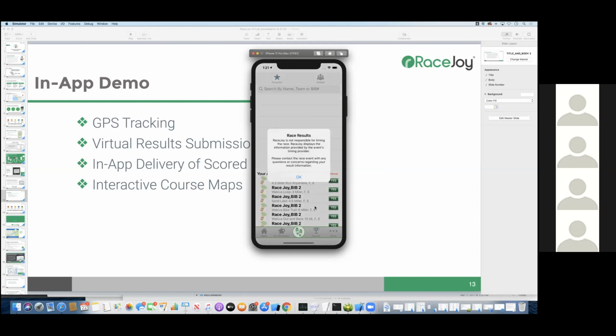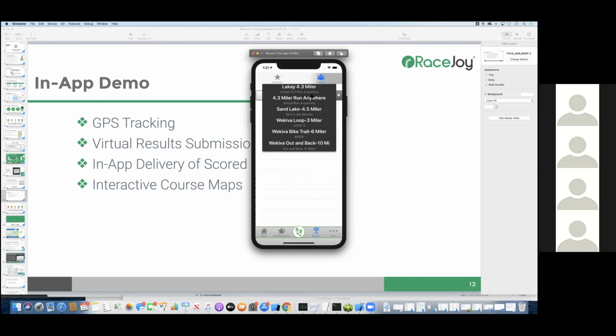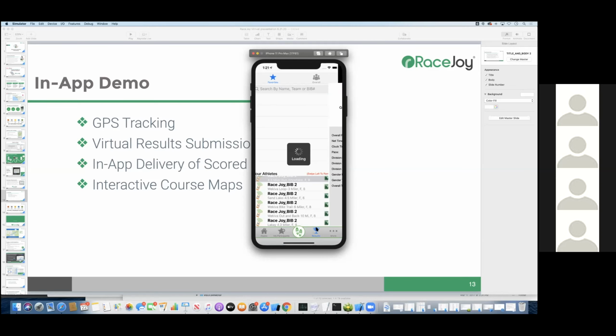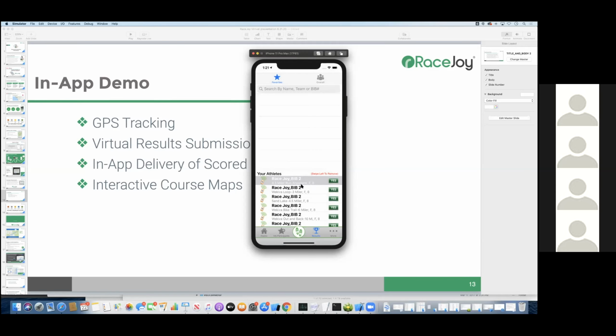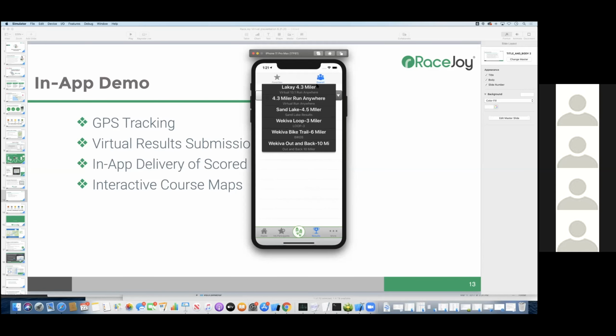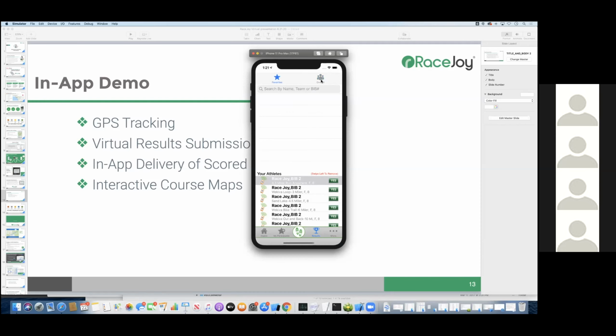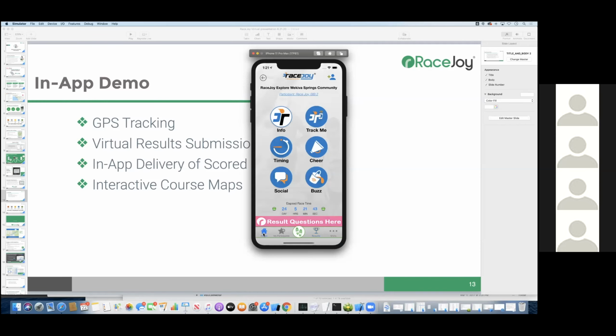And then when they're done, they're going to be able to just click right over and see those actual scored results coming in, all automatically submitted with RaceJoy. So that's the integration of the GPS data to the virtual result sets that have been set up by the timer that you're working with. Just to show, because you went really fast on that. How do you, there you go. So yeah, it's a nice tool to have your results automatically provided. Right, so it's a touchless result system.